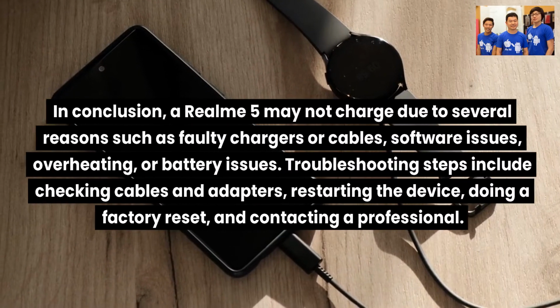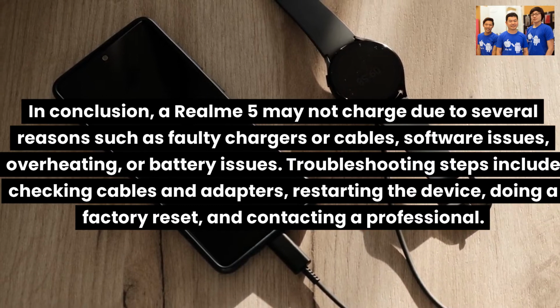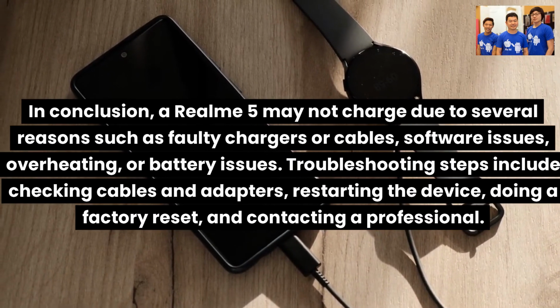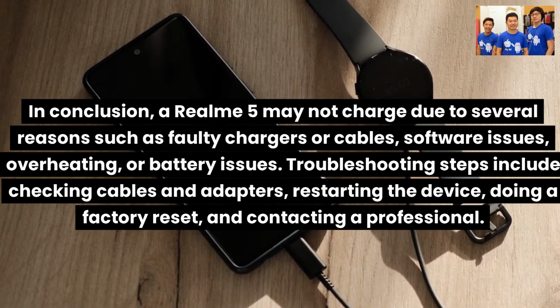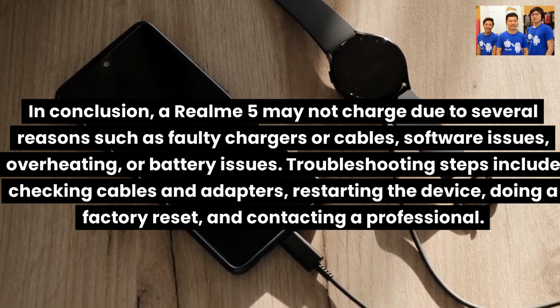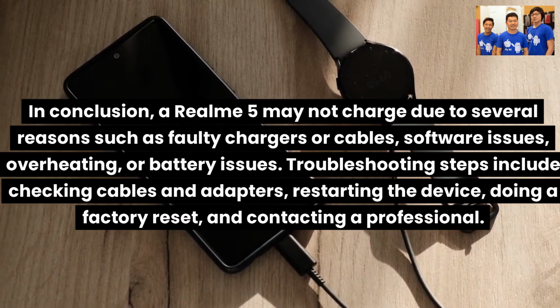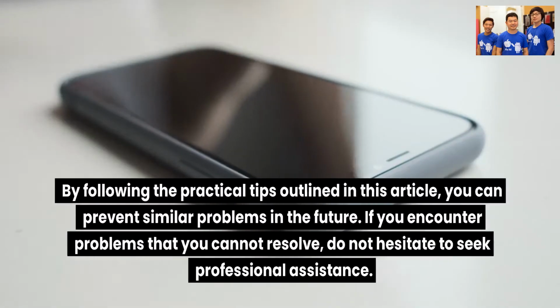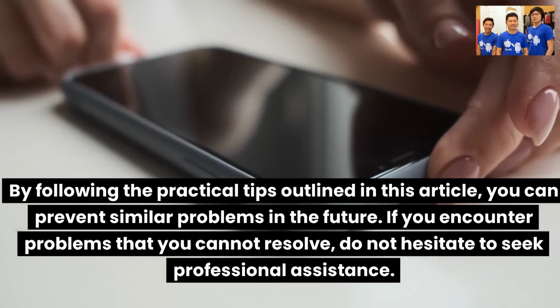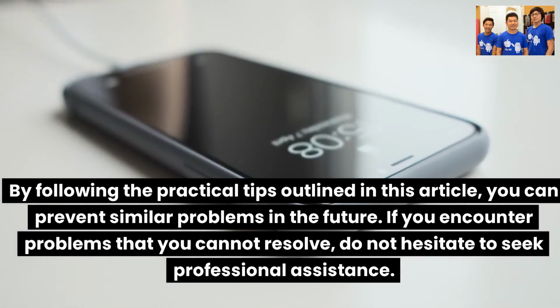In conclusion, a Realme 5 may not charge due to several reasons such as faulty chargers or cables, software issues, overheating, or battery issues. Troubleshooting steps include checking cables and adapters, restarting the device, doing a factory reset, and contacting a professional. By following the practical tips outlined in this video, you can prevent similar problems in the future. If you encounter problems that you cannot resolve, do not hesitate to seek professional assistance.